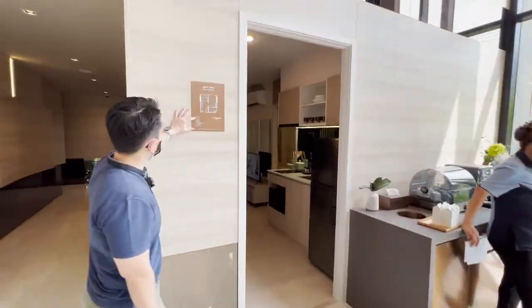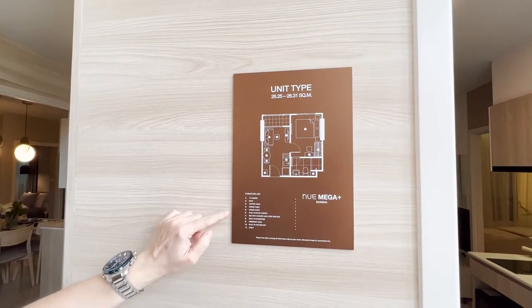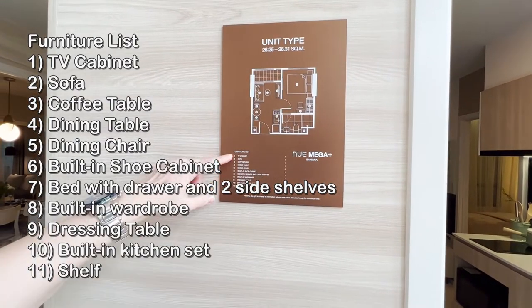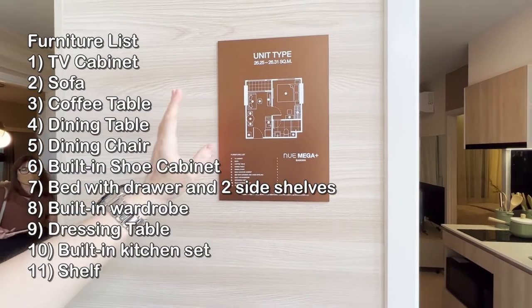So same thing, I think it is pretty much the same as the rest of the new. Yep. So these are the things that come with it? Yes, these are the things that come with it. And then this is size 26.25, the smaller one bedroom.